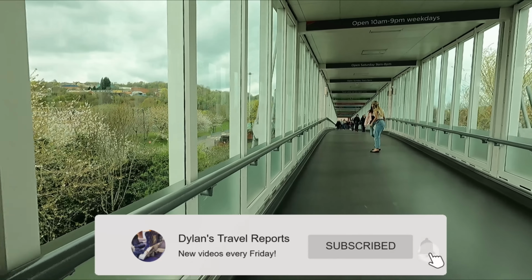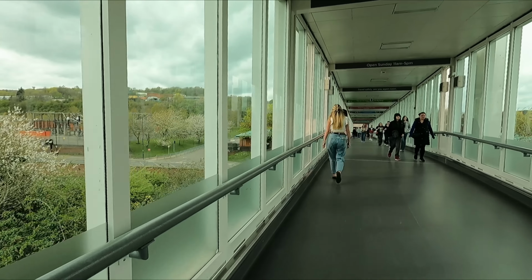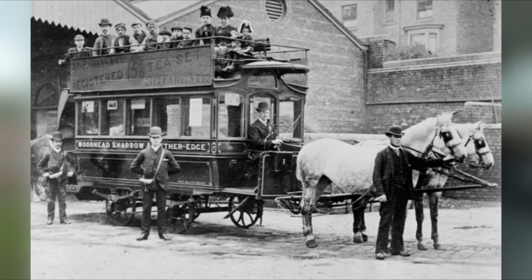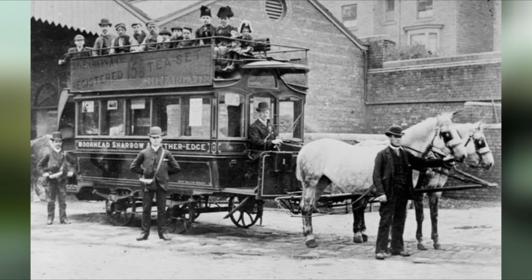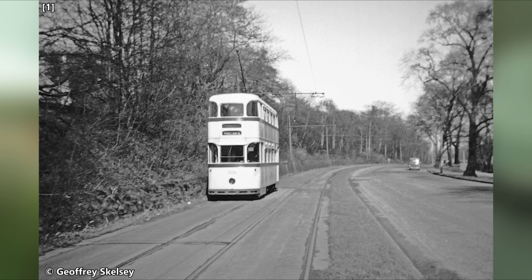So as I make the short walk to Meadowhall Interchange, let's take a quick delve into the history of trams in Sheffield. The history of trams in Sheffield can be traced all the way back to 1873. Initially, the lines were operated by the Sheffield Tramways Company, and the trams would have been drawn by horses. However, when the local council took over operation of the trams in the mid-1890s, the lines were all electrified. From there, the network was expanded on until the mid-1930s, with services even running as far as neighbouring Rotherham.